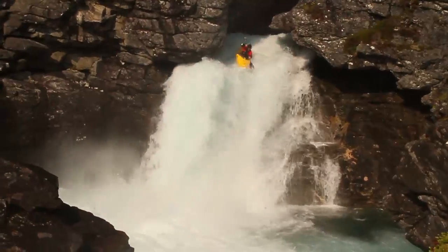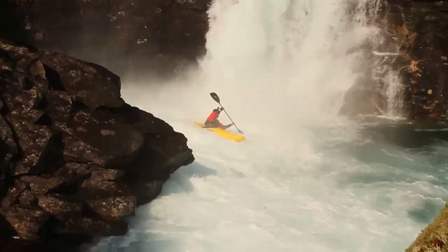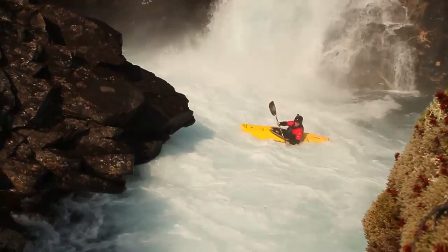So here, following Evan Garcia down, it's got a little leading hole, and then it has undercuts on both the right and the left side, just on the lip of this little 8-meter drop. You can see it right here, and it's got a bad eddy on the right side, so set up good safety. Okay, really tight line.